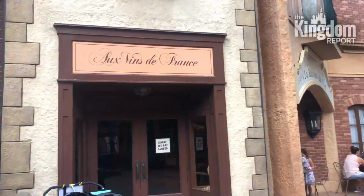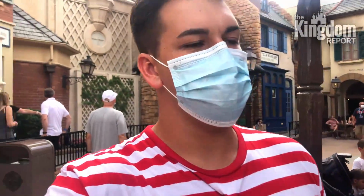Now, if you're wondering about Au Vin de France, which used to be the sort of wine shop, that is currently closed. I think it's because they just don't have enough business. That, along with the perfume shop, those are both closed, which limits your shopping experience here in France, unfortunately.